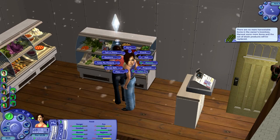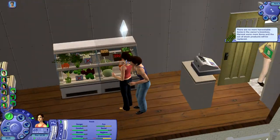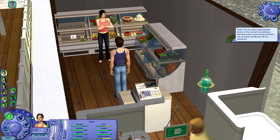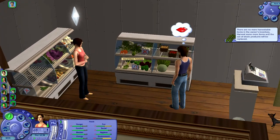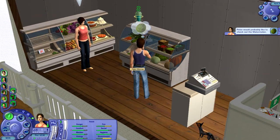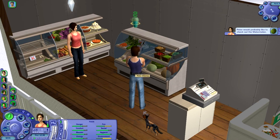Also, I realized we can do a thing that's called assess, and we can assess what he wants and what he needs and possibly gain a bonus from it, which I'm really loving, discovering new things. Oh, and here's Peter. He would like to check out the watermelon. Oh, well then, let's show the watermelon to Peter.